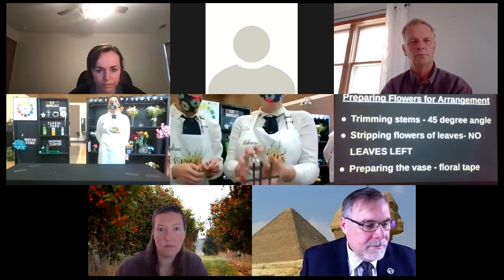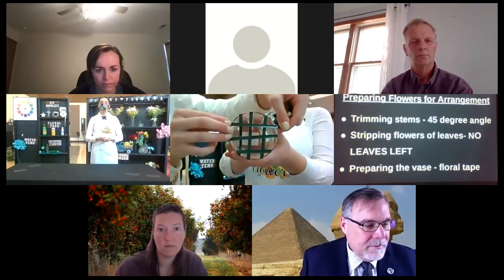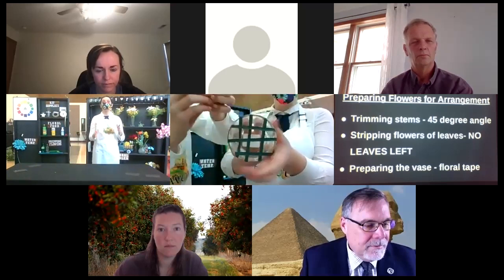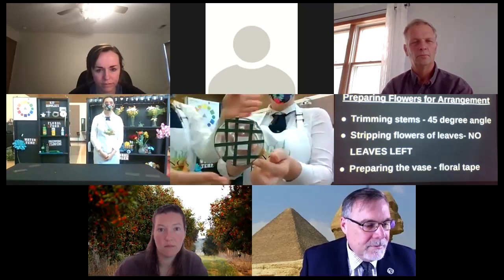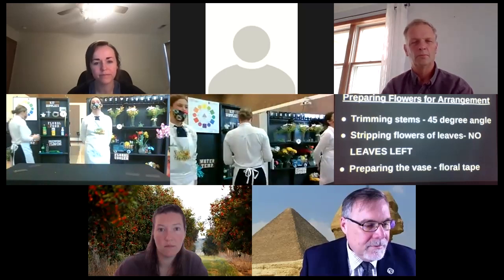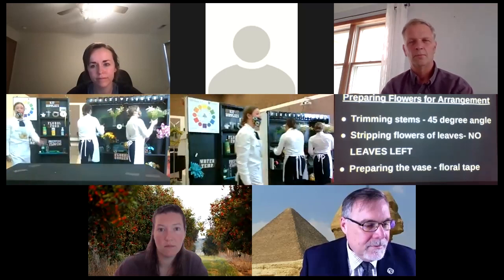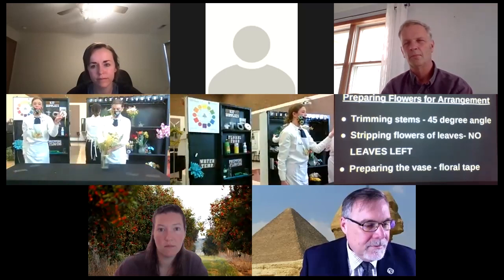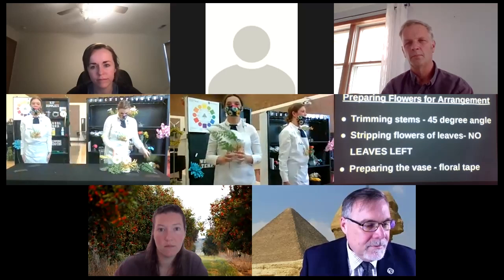Once we've finished preparing our flowers, we can prepare our vase. Using floral tape will create a grid pattern on top of our vase, which in turn will help hold our stems in place. Now, we should be ready to actually instruct our participants on how to arrange their flowers. Floral arrangements have three key components: foliage, fresh cut flowers, and filler.